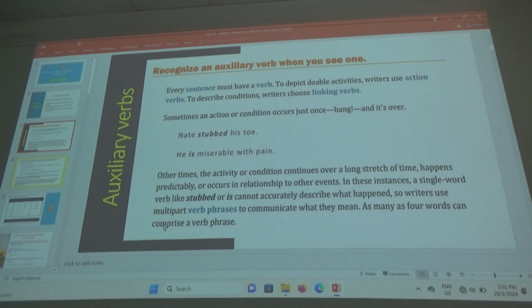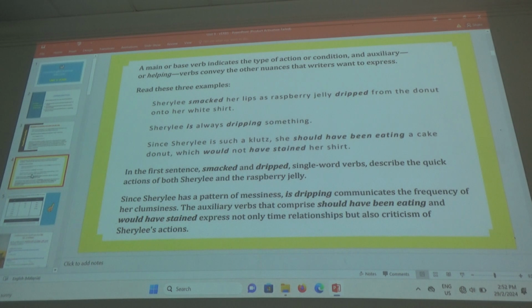Okay. Work phrases communicate what they mean. As many as 4 words can comprise a work phrase. Usually we know a work phrase means one word, right? Or sometimes they come as a helping verb and a main verb, an auxiliary or helping verb. They come as 2. Sometimes they can go as many as 4 words in a work phrase. That's what I'm trying to say. Alright? Okay, let's look at some of this.